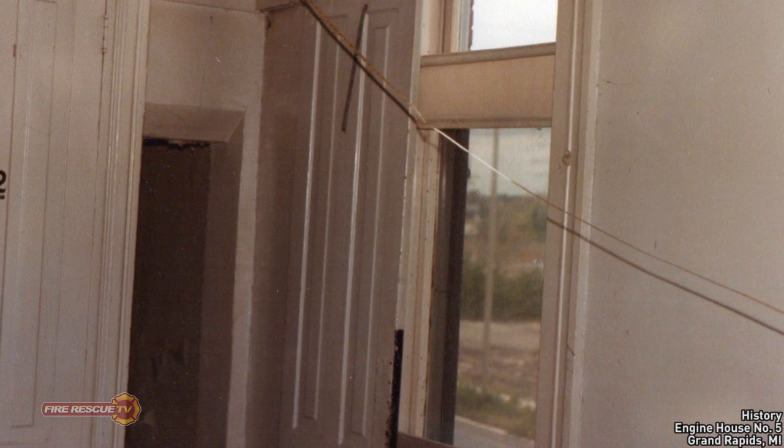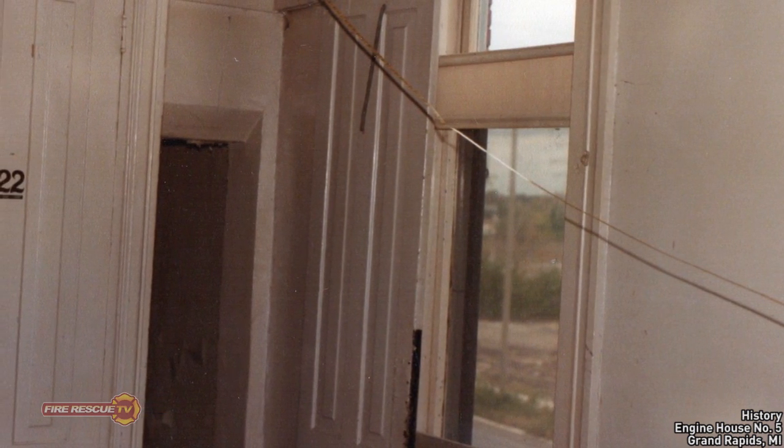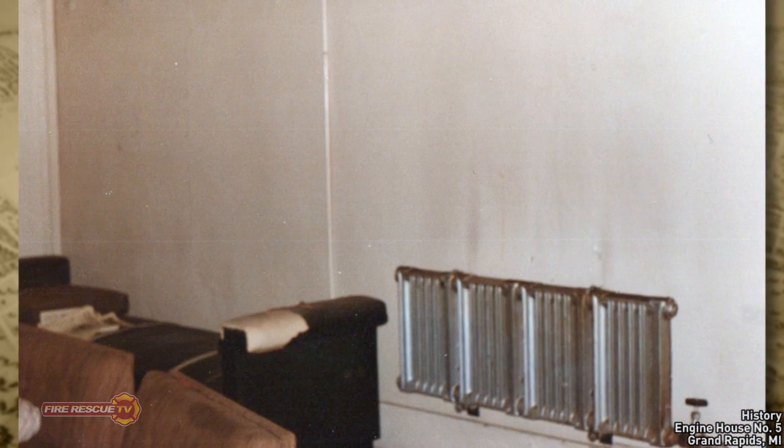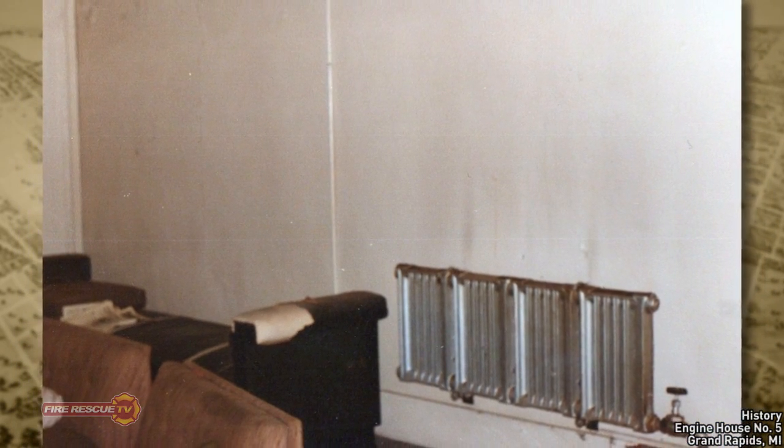The back wall of one of the lockers was cut out to create a hidden passageway into a secret room once used as the hayloft. This secret room was a great place for the firefighters to lounge.